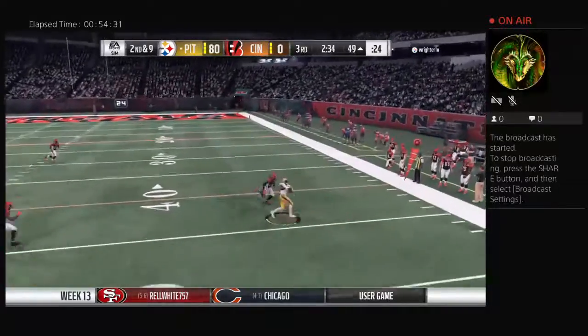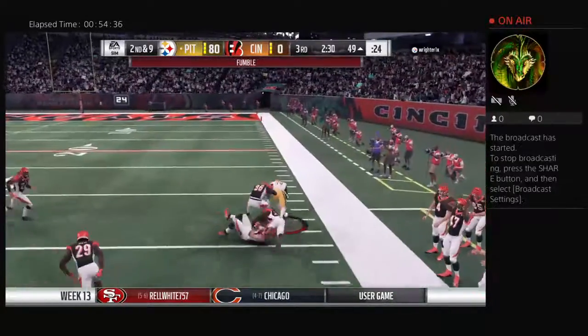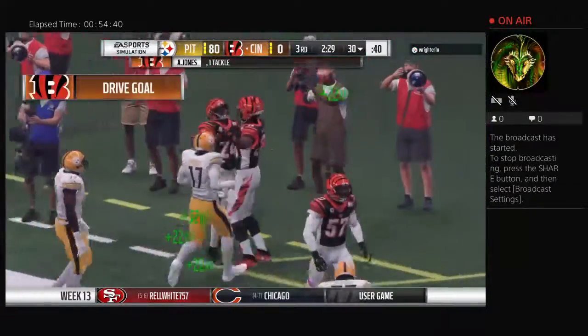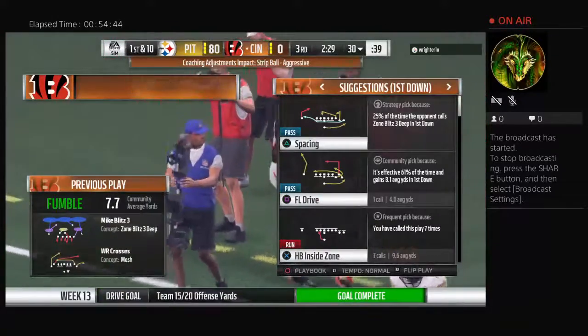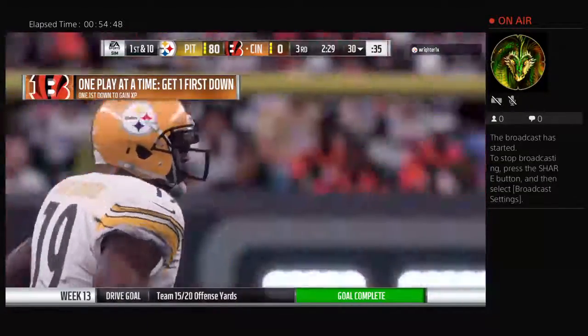Throwing here, Dobbs. And he's got his man on the out route. And oh, he coughed it up, and the Bengals grab it. Let's see now, Charles. That's 7 turnovers between last week and this week. 3 here in this game, 4 in last week's game. You know I do my research, right?